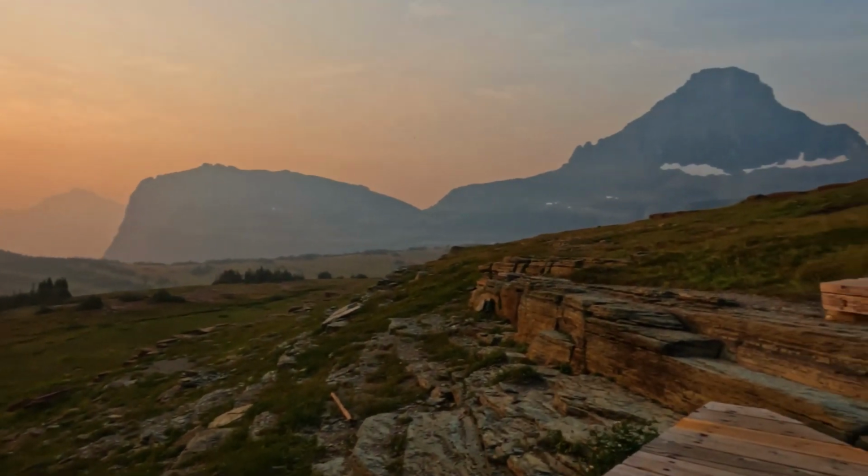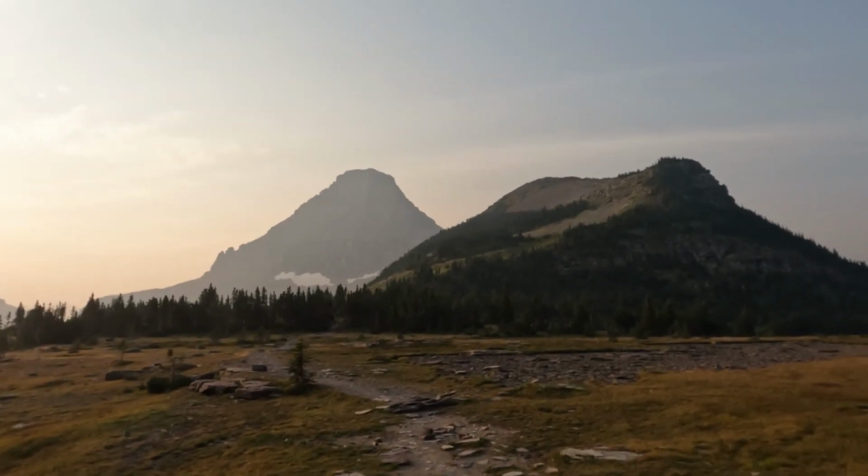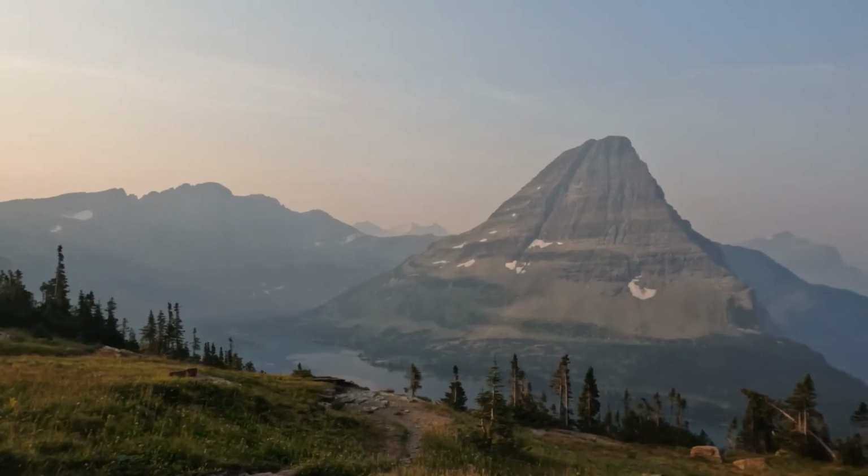This hike is, I believe, about 1.5 miles one way, and it starts right at the Logan Pass Visitor Center. Here's a view of Hidden Lake that's right in front of Bearhat Mountain.